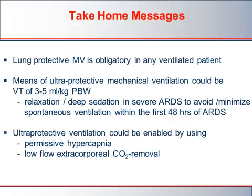Ultra-protective mechanical ventilation could mean 3 to 5 ml per kilo tidal volume of predicted body weight. It could be that we should use relaxation, but I'm not completely convinced. Maybe we could also achieve the same effect when using deep sedation in severe ARDS to minimize spontaneous ventilation within the first 48 hours of ARDS. And I believe that ultra-protective ventilation can be enabled by using either permissive hypercapnia with pH values higher than 7.2, or in combination with low-flow extracorporeal CO2 removal.